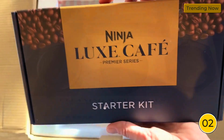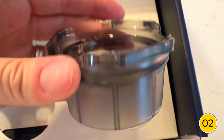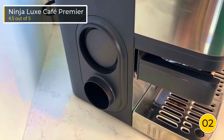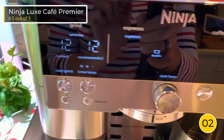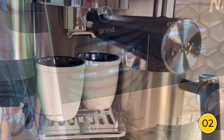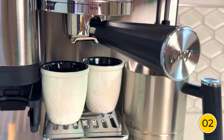This machine is designed for those who might feel intimidated by traditional espresso making. It includes a built-in grinder, so you can use whole beans or grounds, and it has a hands-free frothing system. Just pour the milk, select your froth style, and walk away. This hands-off approach makes it user-friendly and appealing to beginners. With 2,400 reviews and a 4.2-star rating, it's a popular choice.